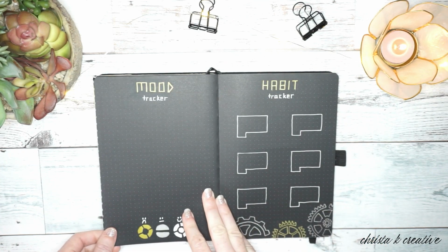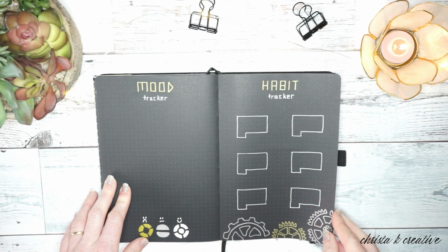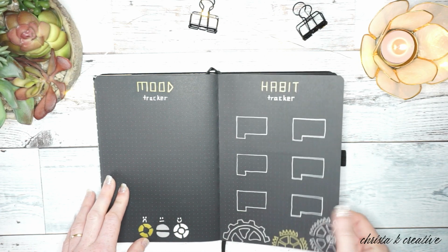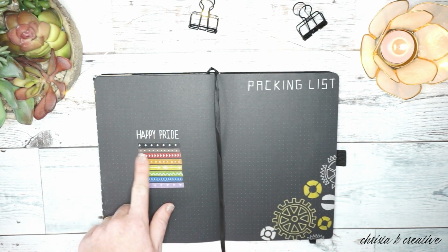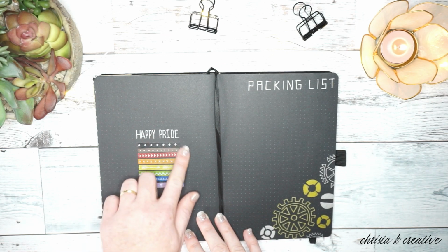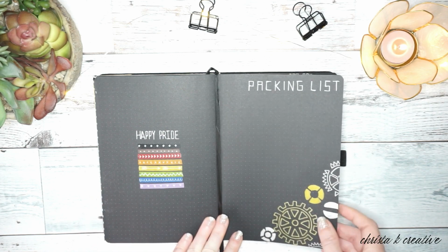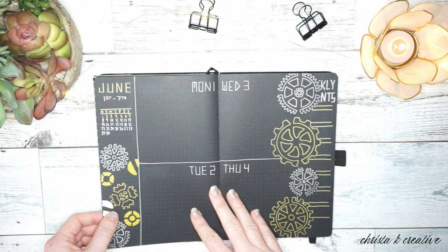I tried to, again, no mood or trackers done in this month either. I tried to fill out the weeklies a bit more, but of course it's Pride Month, so I wanted to do a little spread for that, and that's using some of the washi tape I had, so I did love that page. And this is my first Dutch door.